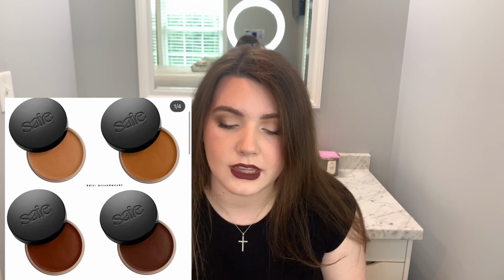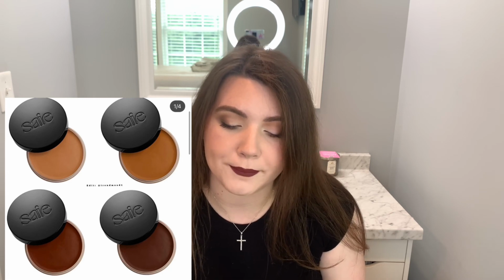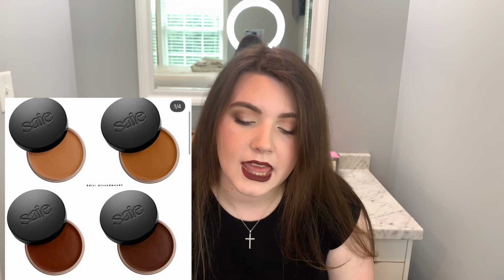And now let's just keep going on this cream bronzer trend. So Saie Beauty came out with a Sun Melt Natural Cream Bronzer. It comes in 4 shades, and it is $28. So I actually really do want to try this out. I think you get a pretty good amount of product for how much it is. And I like the packaging on it. I know a lot of people are saying it's a dupe for the Chanel bronzer, which I never tried.